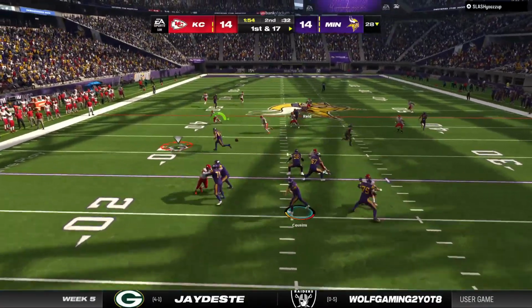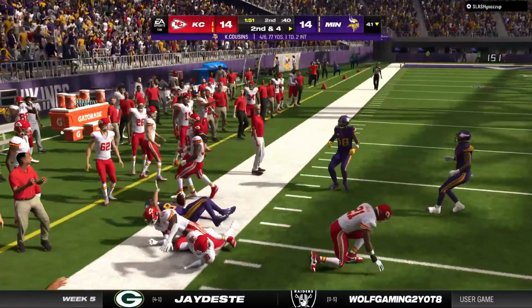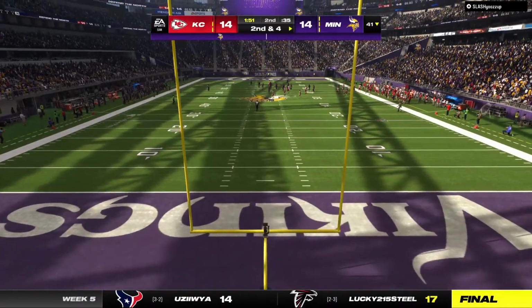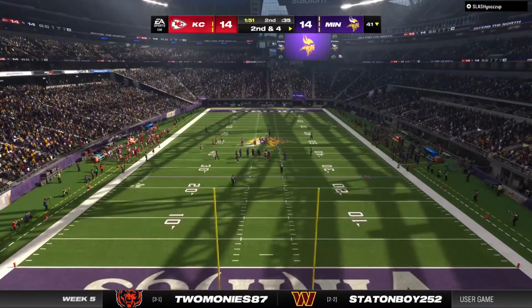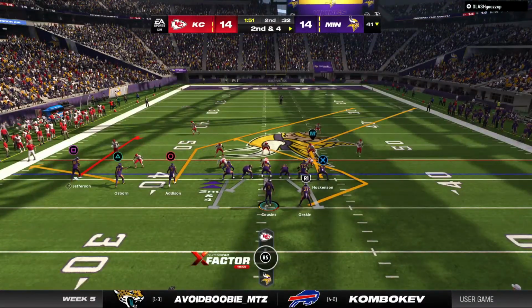Cousins. Going underneath, he's got Hockenson. And past the 40 before he's out of bounds. A lot of tight ends just use their size and their strength, try to occupy some space and kind of body people away and catch the football. But not this guy. He's a refined route runner. Makes me wonder if he took some dance classes in his background with his footwork. Here now, 2nd and 4.